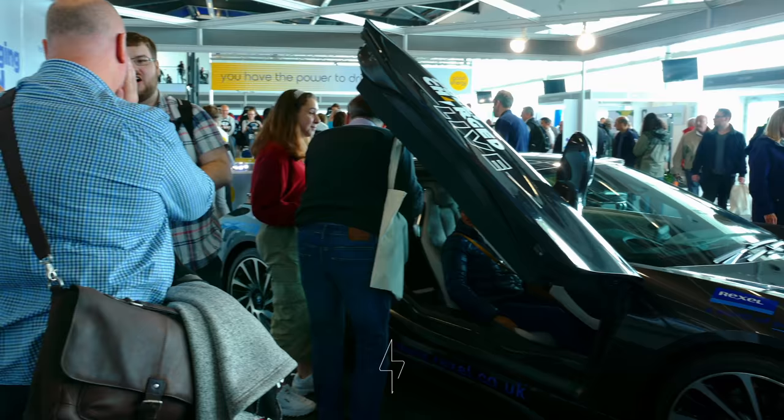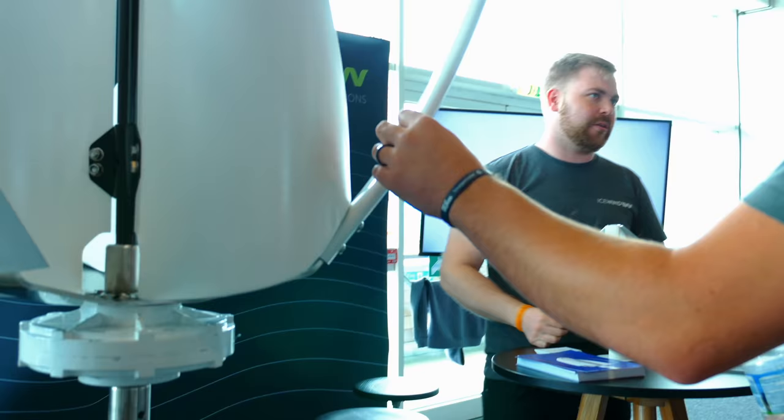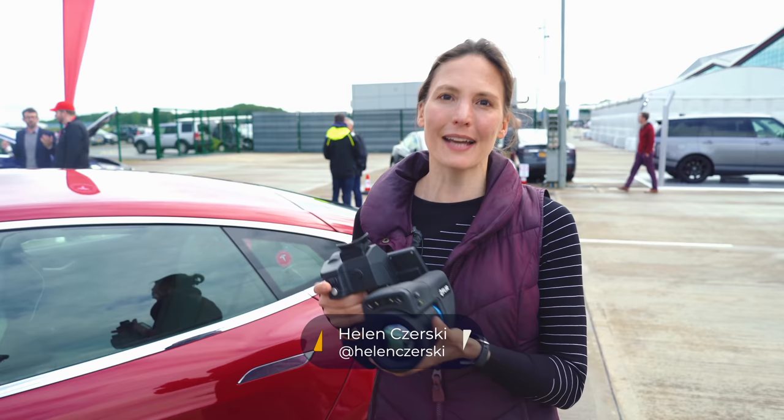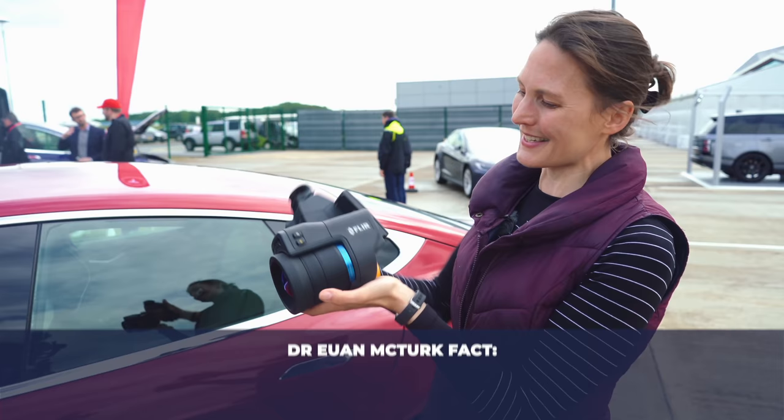Of Fully Charged Live, and there's all kinds of excitement going on in the wing at Silverstone behind me. But I'm here with this, and this is very exciting. So the thermal camera company FLIR have very kindly lent Fully Charged one of their very swankiest thermal cameras.